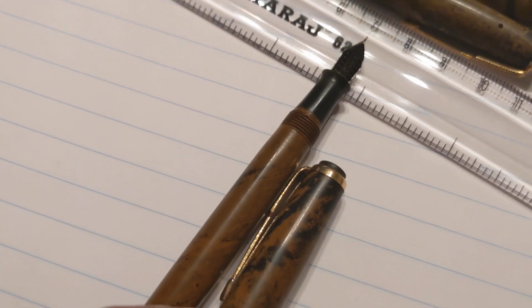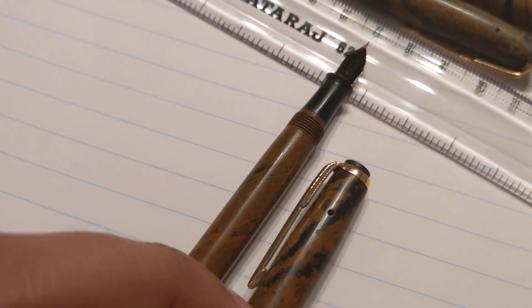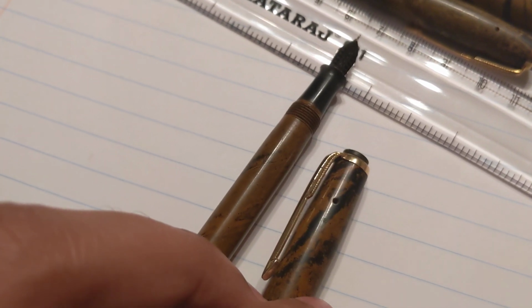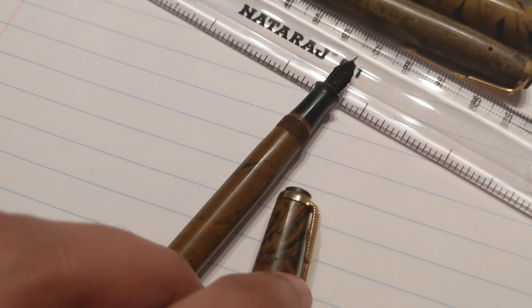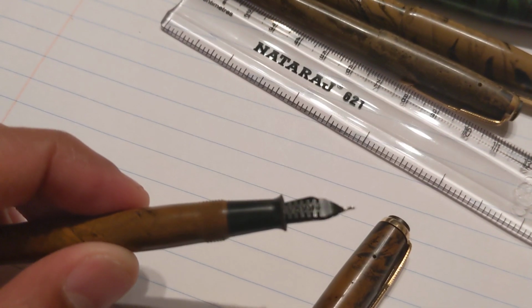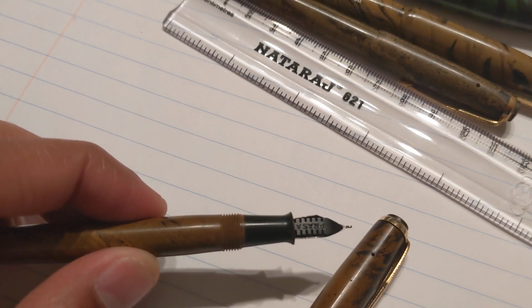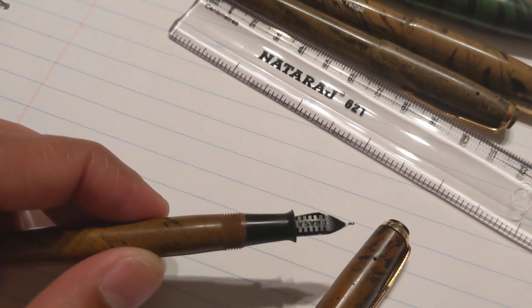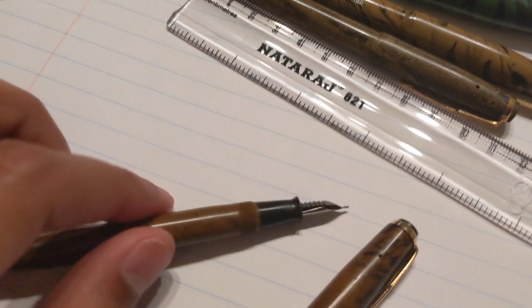You might probably not see properly. As you can see, there is a small hole, probably to allow the air pressure in to prevent the ink from spilling. And as you can see, the Prasad name is engraved on the nib. So this is a regular steel nib.